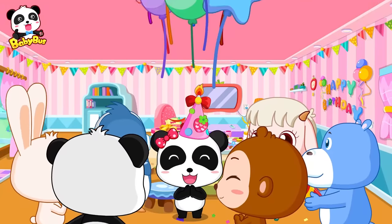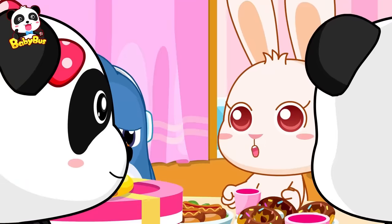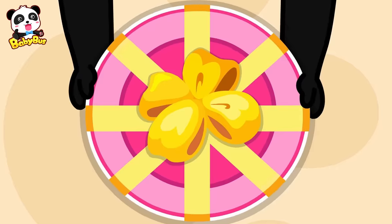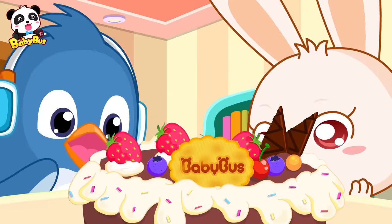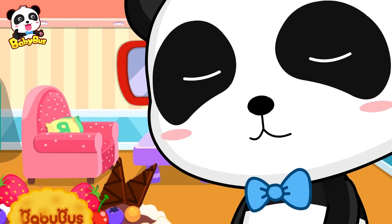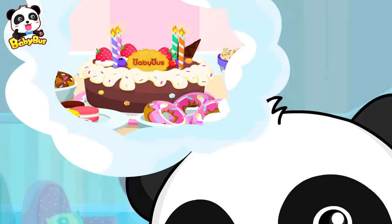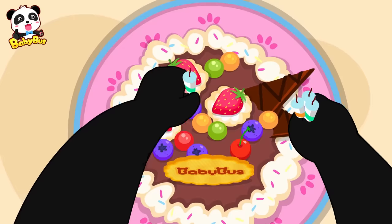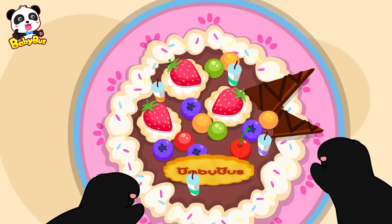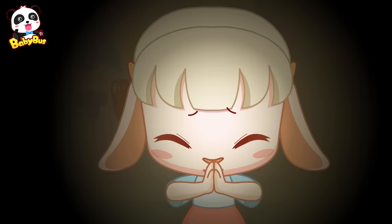Mew Mew, happy birthday! Mew Mew, let us see your birthday cake. Sure. Wow! It's so pretty. Oh, so many candles. How many do I need? You're turning 4, so we're going to need 4 candles. 1, 2, 3, 4. Uh-oh, we have a problem. Miss Maymay, what's the problem? I forgot to bring a match.